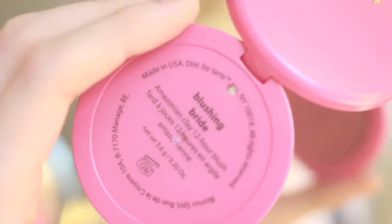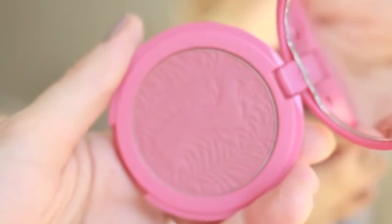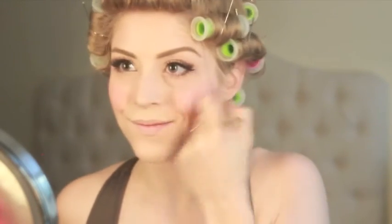And this is the color I should have started with. This is Blushing Bride, which is a matte 12-hour blush from Tarte, and it's a deep pink, and this is what you should be going for. Only going for the apples of the cheeks when doing a retro glam. No highlighter, no bronzer. They did not really do that. It was more just about giving yourself a nice flush and moving on.